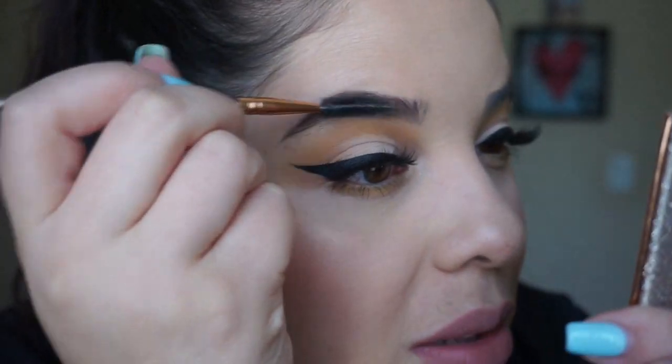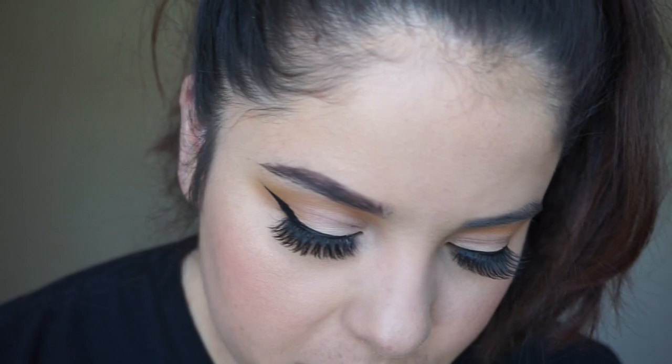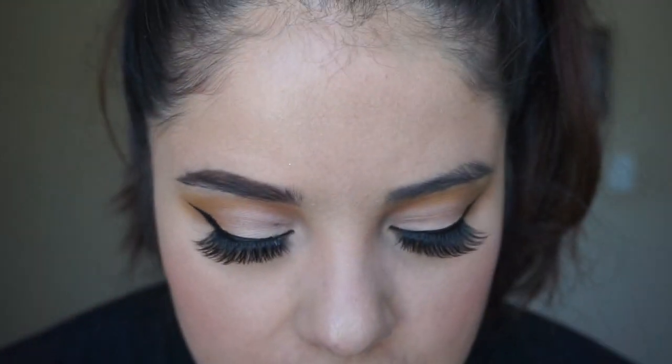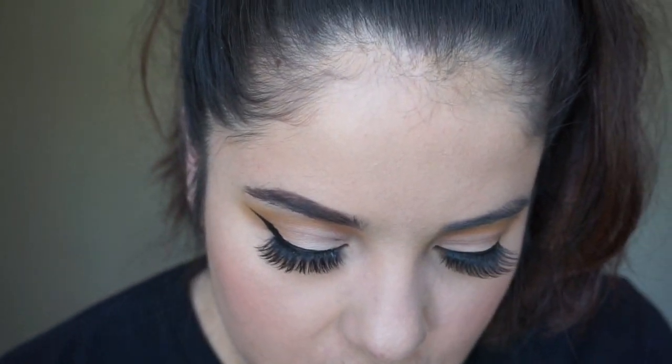I know my eyebrows are hella bushy, so they're gonna look a little cray, but I feel like I need a little bit more on the bottom, right in this area here. So I actually really like how that's coming out. Okay, let's move on to the next brow.